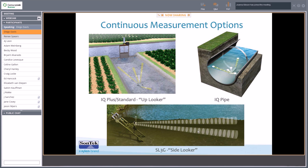If we take a look at this bottom figure, this is one of our side lookers, and this is also pretty standard amongst all the acoustic Doppler manufacturers out there. The side looker has one beam that profiles velocity upstream and another beam that profiles velocity downstream. Again, we're measuring water level here, using the internal pressure transducer as well as the vertical beam for redundant level measurement. With a user input geometry, we're able to calculate flow and save those data continuously to build a nice record for flow studies, investigative studies, billing, or looking for any sort of events.